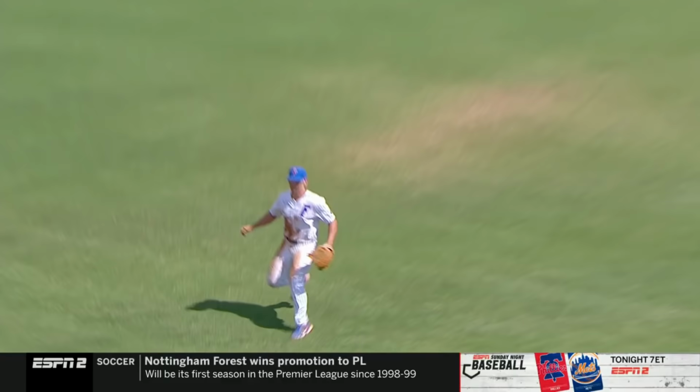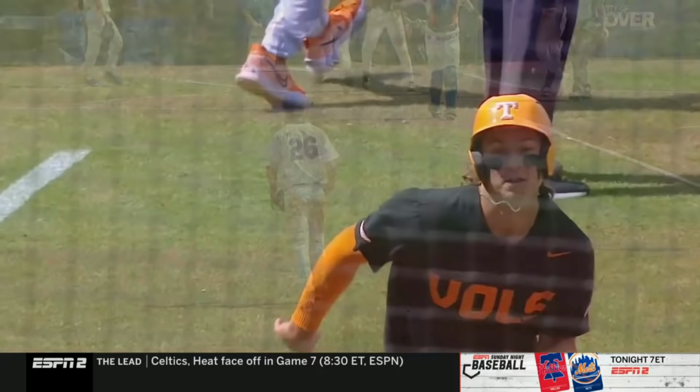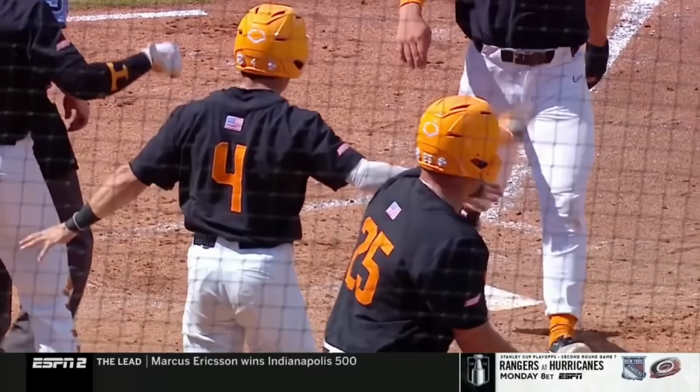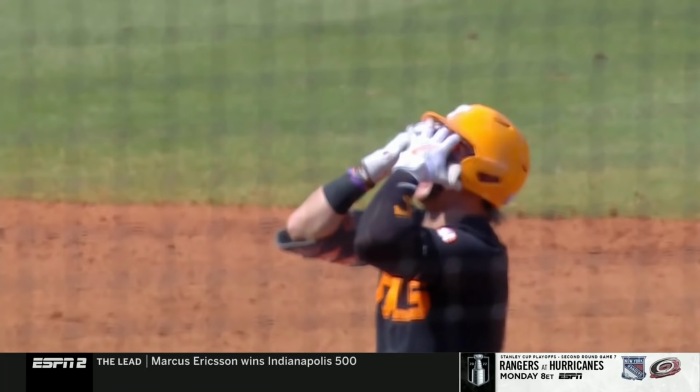The ball is carrying to left, and I think that ball really surprised Wyatt Langford, the way that ball had a little extra carry and horsepower to it. A bullet over Langford's head, and the Volunteers push the lead to 4. And it looks like that'll do it for Carsten Finbold. Gilbert desperate for a good AB, and he put one together there, sending the fastball to left.